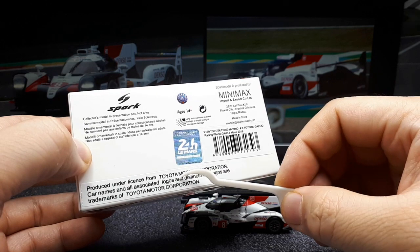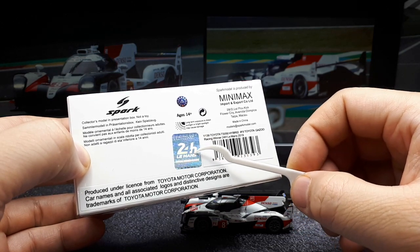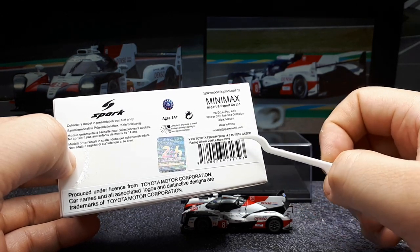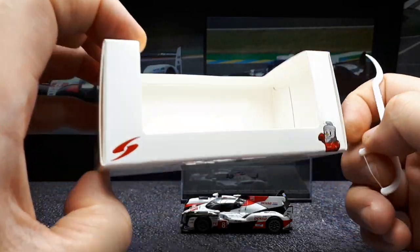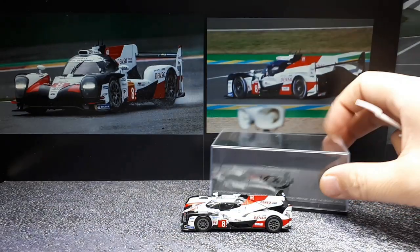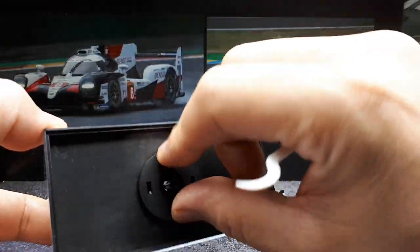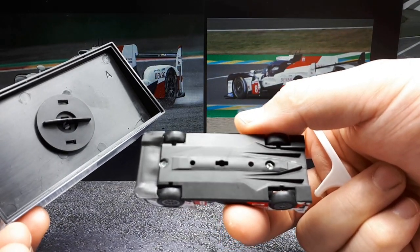Okay, so apparently Spark is getting licensing. Interesting, it actually has licensing from the 24 Hours of Le Mans. There we go. This is the winner of the 2019 race, by the way. And you saw those racers' names. It came in this box. It's an interesting mounting style they have. They have like a 90-degree twist, so this little plastic tab twists into that slot there.